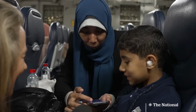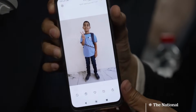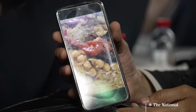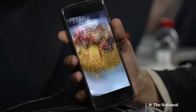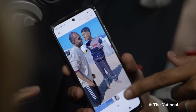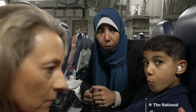Mahmoud's family are quick to offer pictures of better days. This is his favorite food, maqluba. All that before the terrible December day when he was hit in an airstrike. Mahmoud lost both his arms. His life has become too hard now.